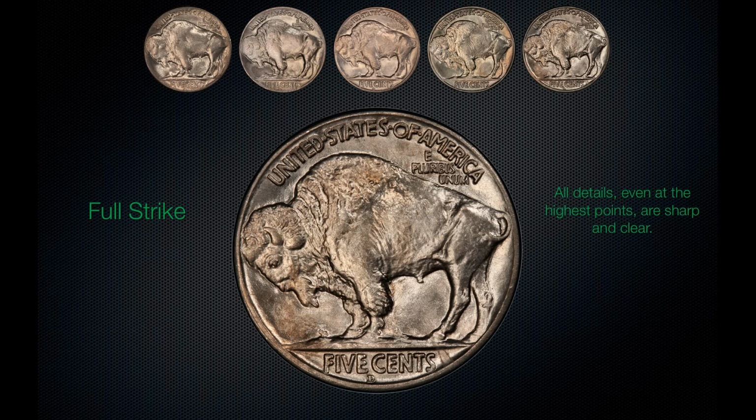Look at the lettering here. It's all very sharp, even at the tops of the letters, very clear. Everything is razor sharp. And of course, you see by the D mint mark, this is not approved. So you can get a mint state Buffalo nickel that is struck like this. So it's quite a difference between the weakly struck and the fully struck. Of course, there are some other intermediate degrees of strike, which we cover in the full class, but you get the idea. A well-struck coin is a better coin than a weak-struck coin.